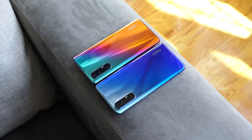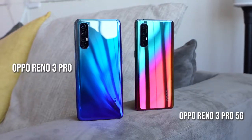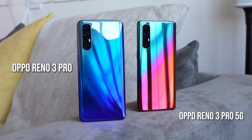Hey guys, Thunder E here, and we've got two devices we will be gaming with. I'm talking about the Oppo Reno 3 Pro and the Oppo Reno 3 Pro 5G. Now, this is the first time we've done two devices of the same company at the same time, but it's quite interesting to see what they have.